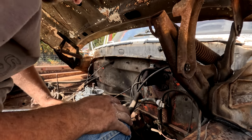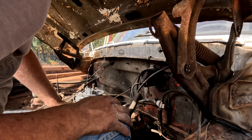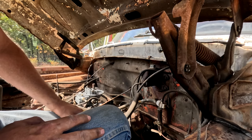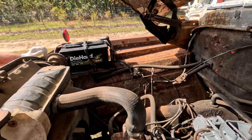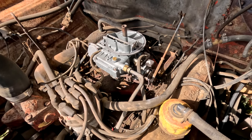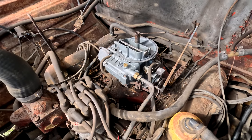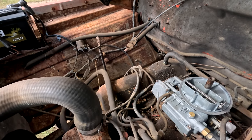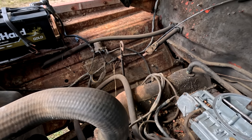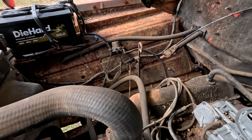How come it's not like in the TV shows where it just starts right up? I don't know. Oh, hold on. That solenoid is smoking. Oh, and I did not bring a new one of those. Do it again. Yeah, just leave the key on and jump the solenoid. But I don't think that's going to do anything, because I think it's the voltage going to the solenoid. But try it and see.